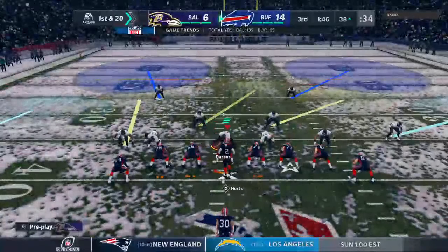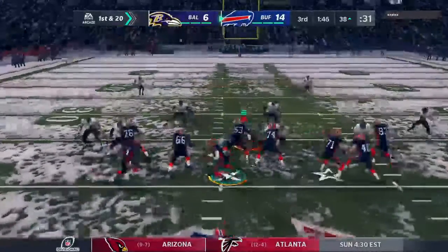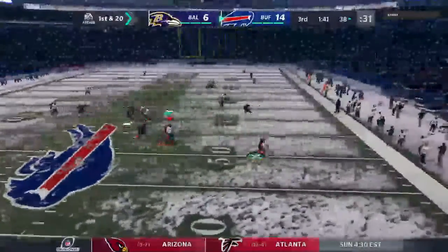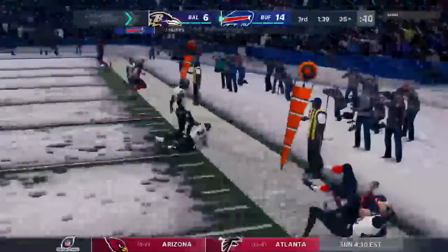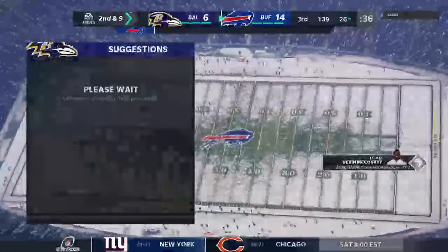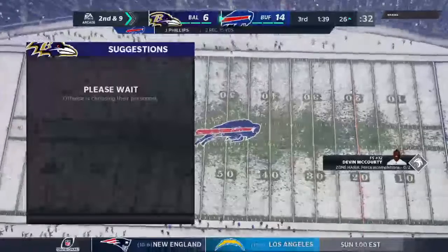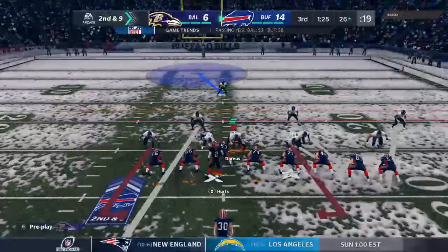So following the hold, they're in a bit of a hole here with a 1st and 20. They go play action with Hurts. Rolling to his right. It's a short one here, complete to his tight end. And he is out of bounds, but not before he's inside the 30. That's a gain of 11. Would have been a 1st down if not for that penalty moments ago. Still 9 remaining on 2nd down.